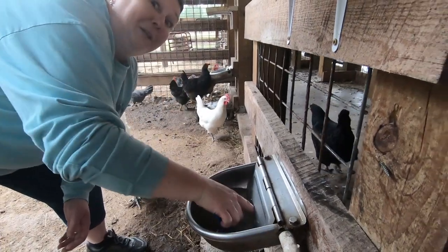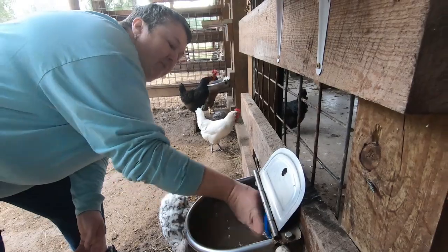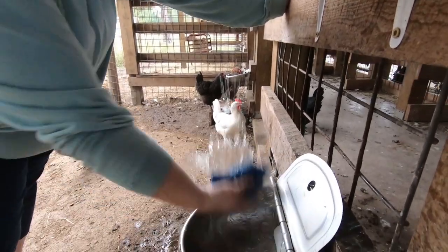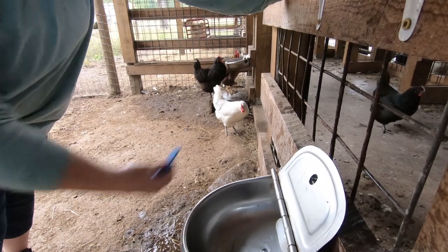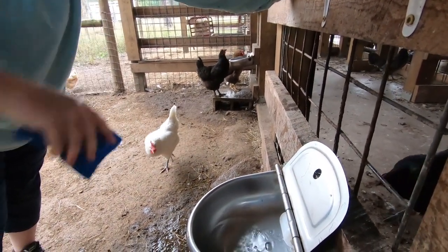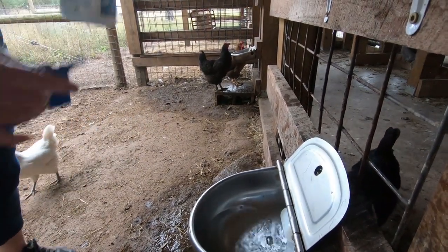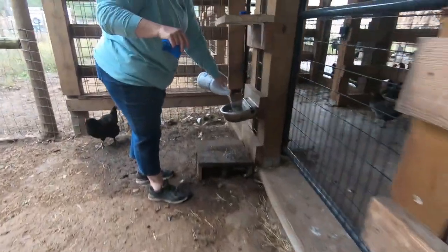Right now the water is really cold because it was in the 30s last night. We can use these in Florida because we don't get the deep temperatures that they do up north. So, I know a lot of people that have heated ones that they use. I use a little bit of bleach, I scrub it with a scrubber, I let it fill up once, and then I rinse it out again. While that one's filling up, I come over here and do the next one.